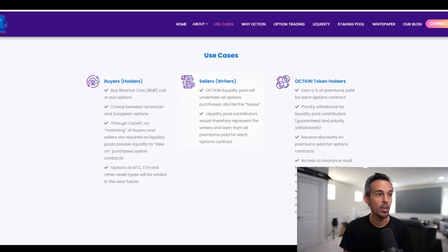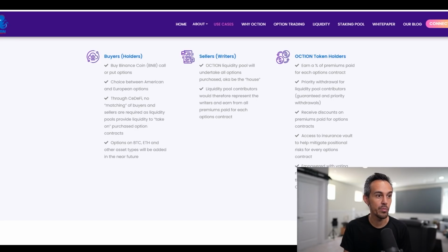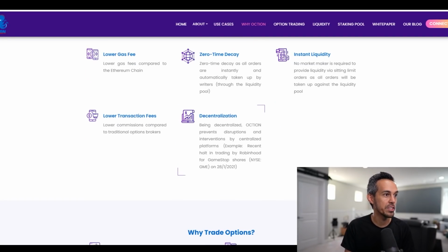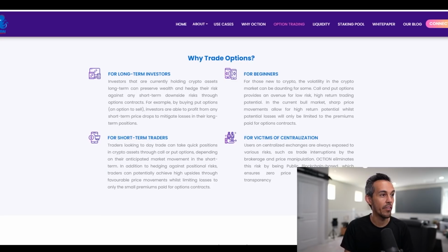Priority withdrawal for liquidity pool contributors. Receive discounts on premiums paid for options contracts, so that's good. Access to an insurance vault to help mitigate positional risk. Empowered with voting rights for potential changes and existing parameters on the auction ecosystem. I think that's always important to feel like you have a voice in all this. So why OCTION? Lower gas fees, zero time delay, instant liquidity, lower transaction fees, decentralization.